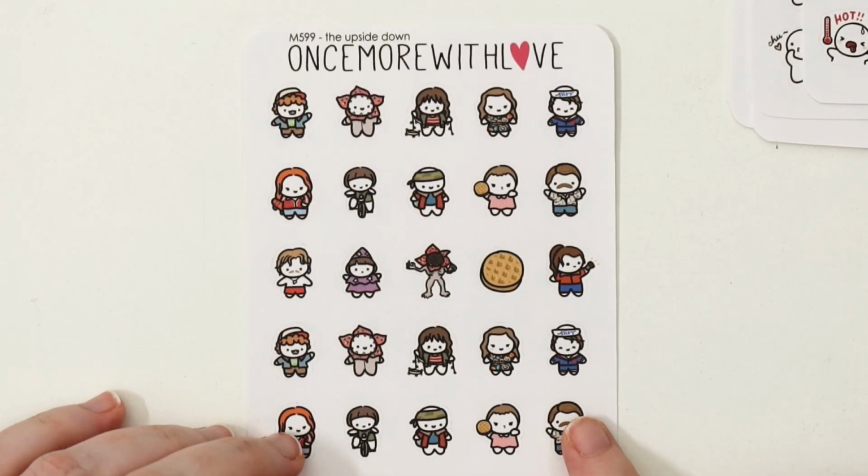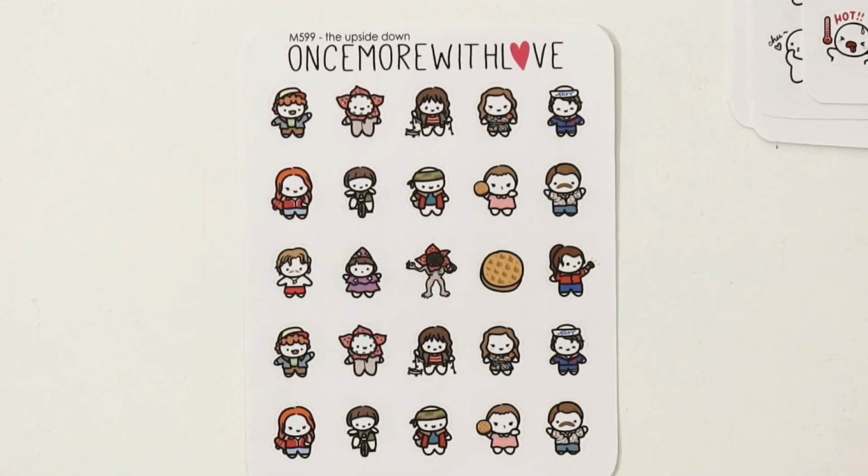Then I finally picked up the Upside Down. I know we've already done the Stranger Things this year. I probably should have ordered it before the season came back or anything, but I didn't. I never had the sheet, so I bought it for next year for the final season, just to have it, and it's pretty cute.